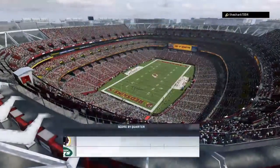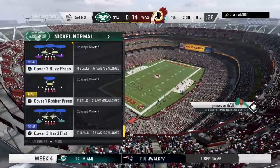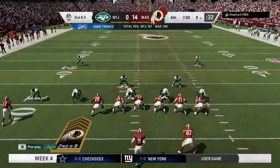And that is going to do it for this 3rd quarter of action. You are watching the NFL on EA Sports. From the 9, here's 2nd and 9. Here we go, G.